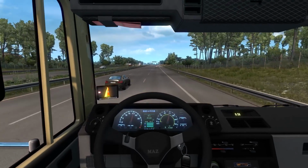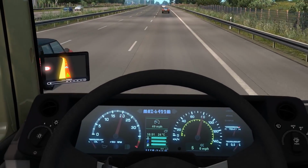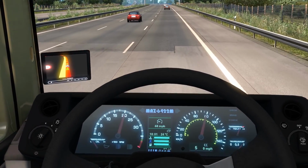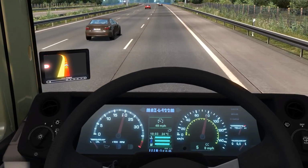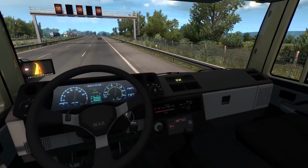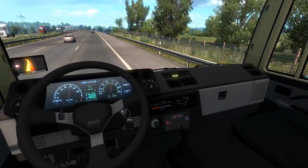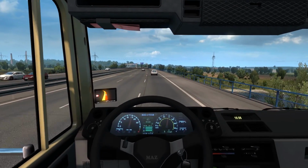I do like the display actually. I'm pretty sure it won't be authentic, but it's very easy to read. It looks like it's from a Volvo, one of the new FHs. But yeah, it is pretty good the way they've arranged it in game. Yeah, I do recommend you give this truck a go. It is a lot of fun.